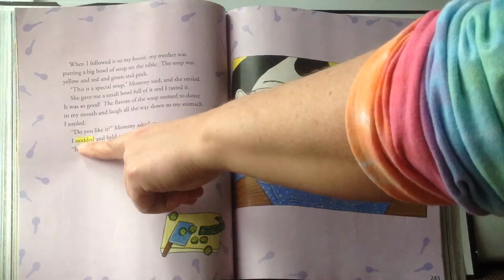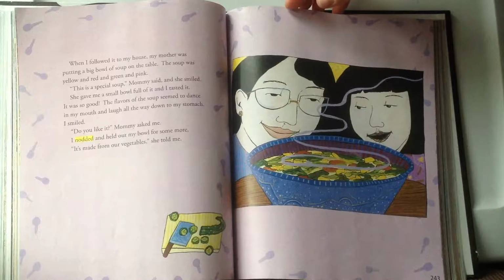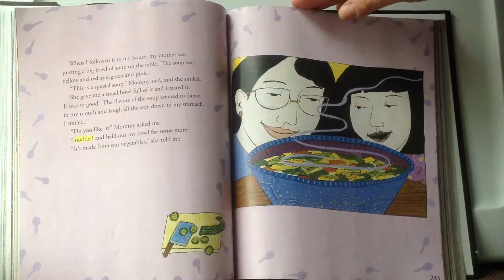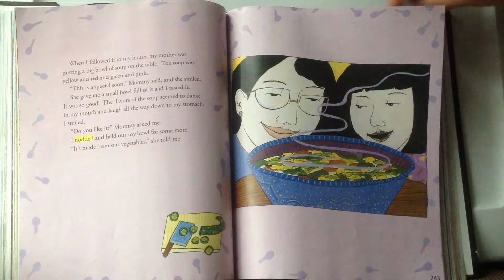There's the vocabulary word nodded. Remember, when you nod, or if somebody nods, they move their head up and down, agreeing. So she's moving her head up and down, saying yes, that she really likes the soup. And she's holding her bowl out for more because she really likes the soup.